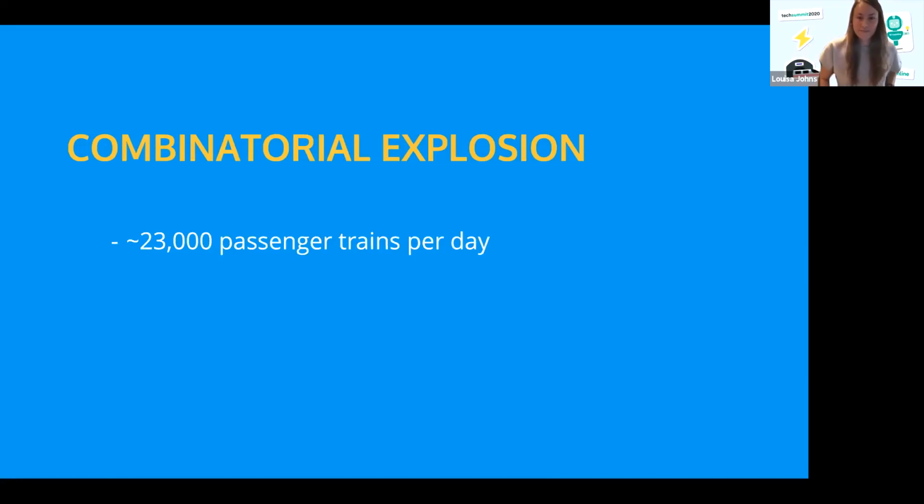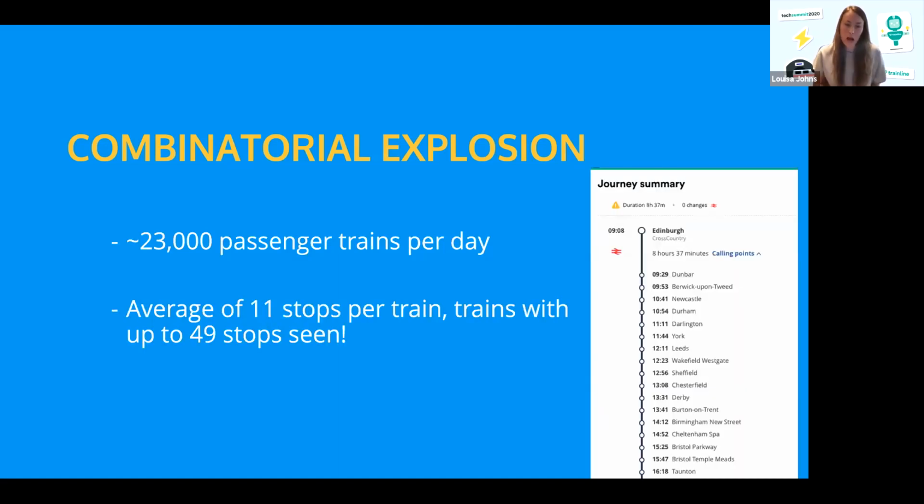So that's one train. How bad does it get? Well, there are 23,000 passenger trains a day. That's the trains that actually run with people on them. And it's not 5 stops usually. There's an average of 11 stops on each train, but actually you can have up to 49 different stops on one train. There are trains that go from the north of Scotland down to Cornwall. There are trains that seem to chug around every single station in Wales. And they get quite big quite quickly.